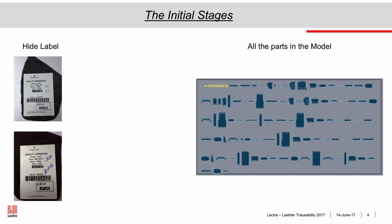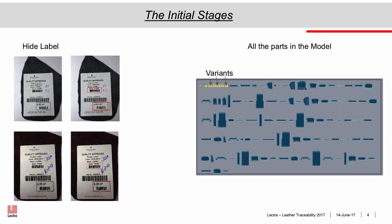In the initial stages, we see the labels on your left that are supplied with each hide, and on your right a model showing all the parts available. The model being all the parts including variations, and the variant being just the parts required for a particular area. For example, a model would contain all the parts for, say, a Trabant car, including every variation of that car. The variants would be the parts for, say, a left-hand drive center console or a right-hand drive business pack for their luxury Trabant. The hide label contains two useful identifiers, the size and the batch.